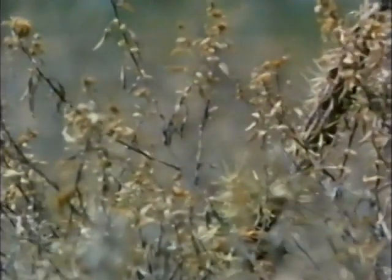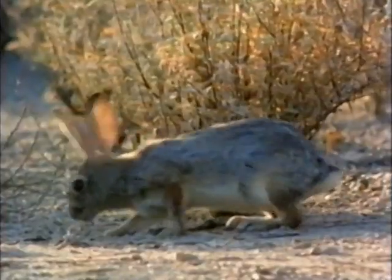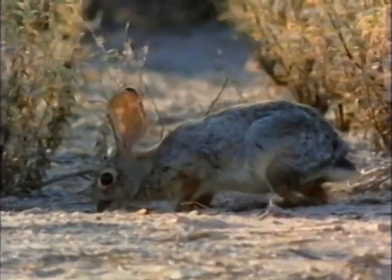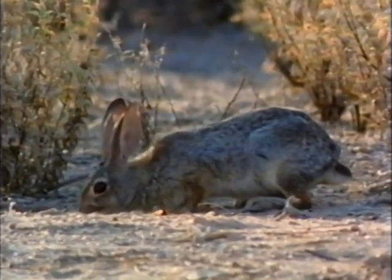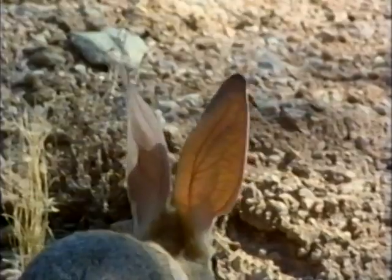Other desert plants store what moisture they can in their roots and let their leaves and branches wilt away to reduce water loss. The animals have also adapted to the harsh conditions. The desert cottontail must survive on a diet of dried seeds. Its blood-engorged ears help to cool its body by dissipating excess heat.